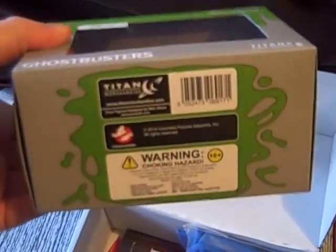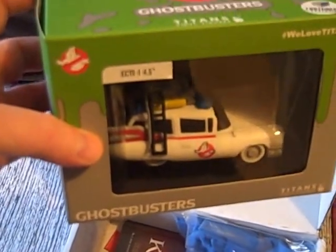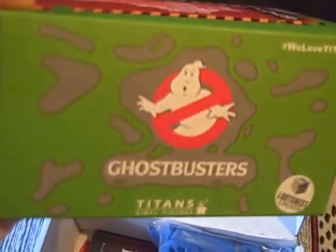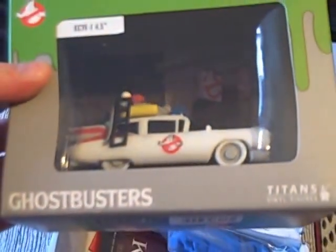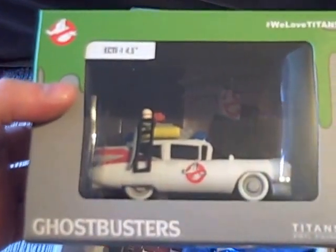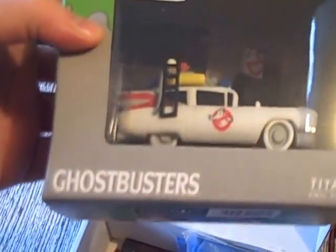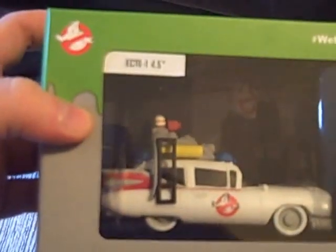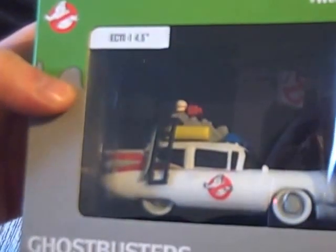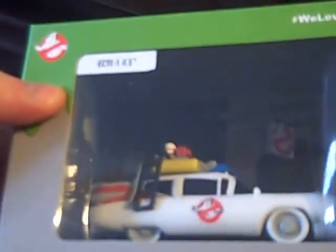well, very interesting. Ghostbusters Ecto 1 4.5 inches, a loot chest exclusive. Now, I certainly have some Ecto 1s. In fact, I think I've ended up with 3 of them already, all courtesy of Nerdblock. So, I think this is the same size here, but maybe it's fractionally bigger. It looks slightly different, so maybe it's a fractionally different design. I'll check that before the main review.